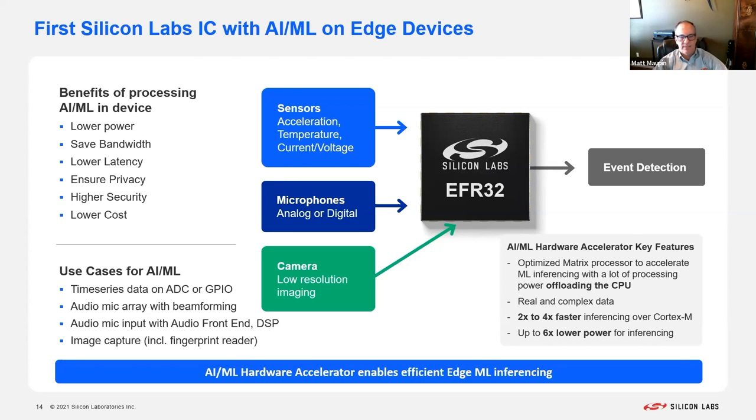And there is lower latency because I'm doing things locally instead of sending them out to the cloud and then getting it back. It also provides privacy, because again, I'm not sending that data over the network, as well as higher security, and we do that at a lower cost. So with this AI/ML accelerator, we can do what you call inferencing, which is basically making the decision, up to 4 times faster and at 6x lower current consumption.